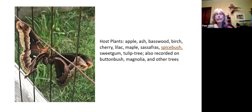In fact, there's a very similar looking giant silk moth called a tulip tree moth that is a little bit more exclusive in where it lays its eggs. But as you can see here, the Promethea moth does lay its eggs on tulip trees too, in addition to all those other different types of plants. And I loved how at the end they said, yeah, buttonbush, magnolia, oh, and other trees too. So many, many hosts are available.